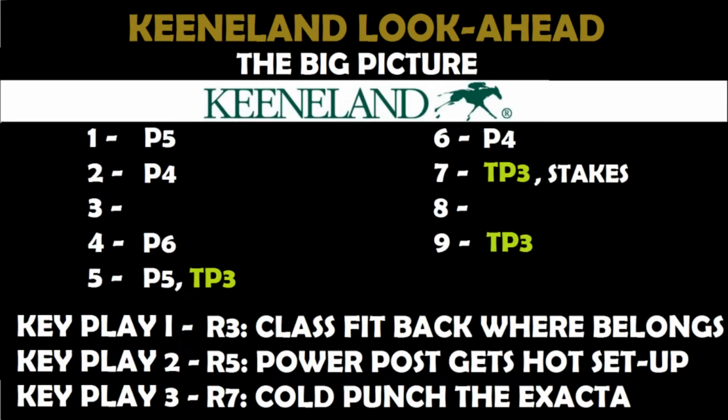Next up is the 5th race, and we're not just trying to survive the 5th. We're trying to thrive in the 5th because we've got one of our key plays of the day. Race number 5, we've got a power post here, post 3, 4, and 5. You know I've talked about this over the years in turf sprints with large fields at Keeneland, how successful post 3, 4, and 5 are statistically. This starts the pick 5. The late pick 5. It'll end the early pick 5, and it also starts the Keeneland turf pick 3.